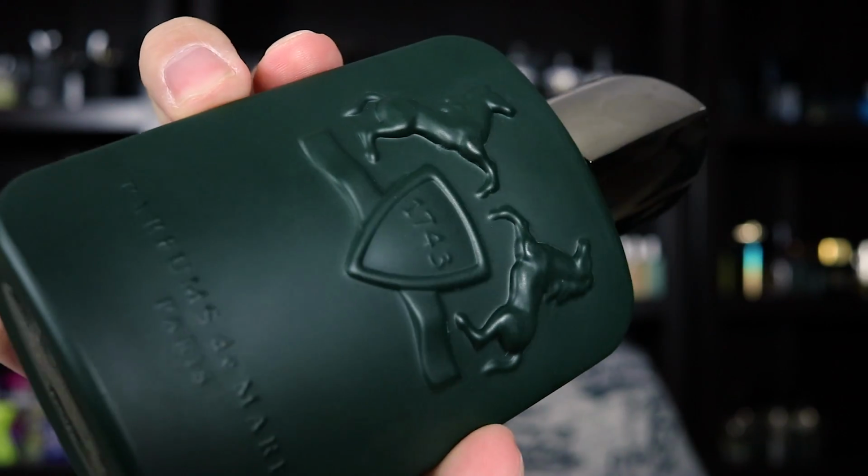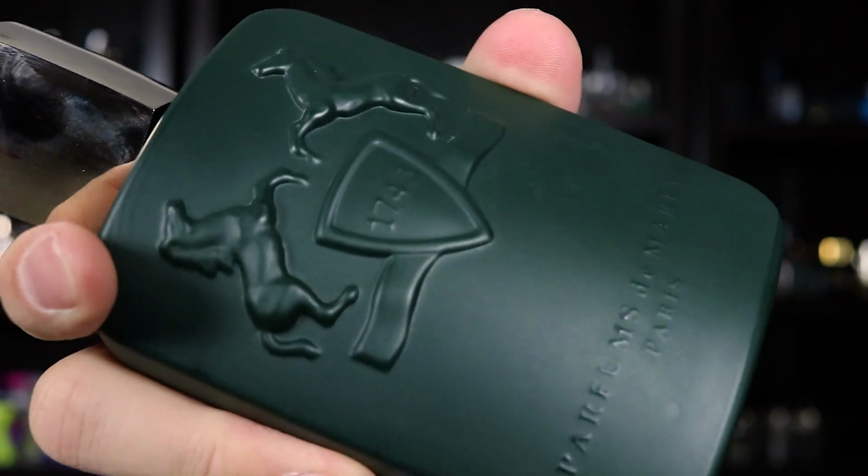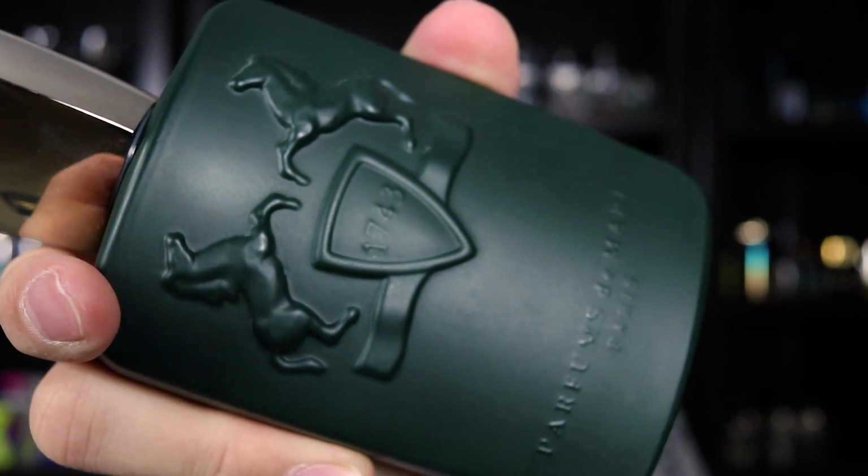It does have a very basic note breakdown, and that should give you some idea of how it smells just from the note breakdown. The top is bergamot and cardamom. That's it. It has much more cardamom than it does bergamot. The mid is cedar and gaiac wood, and those are pretty evenly mixed. And the base is vetiver and resins, and has more vetiver than it does resins.